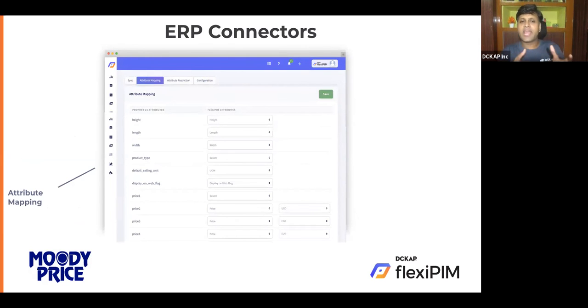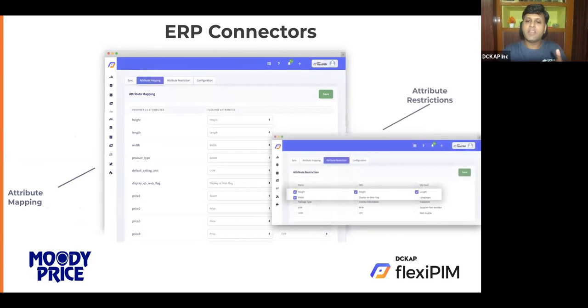And you can also make attribute restrictions. So maybe initially you want the information coming in, but then eventually you want that information not to be overwriting. A good example could be descriptions for products. Initially that might come from ERP, but then eventually you don't want that to be overwriting every single time.